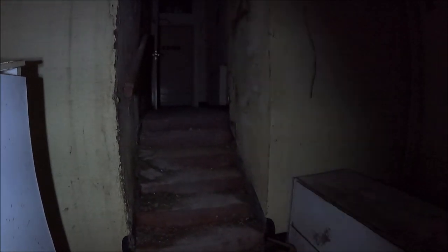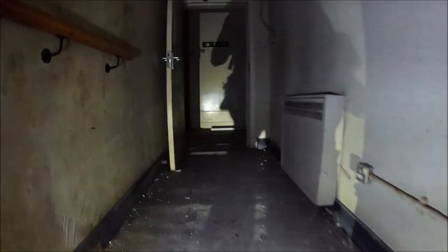Set of stairs. Aye. Mm-hmm. What the... That place is huge. What the... Jeez, bro. Oh, ceiling's going to collapse in there. What? The ceiling.